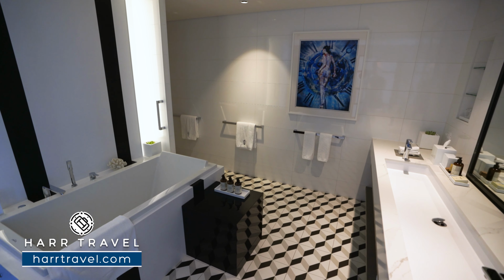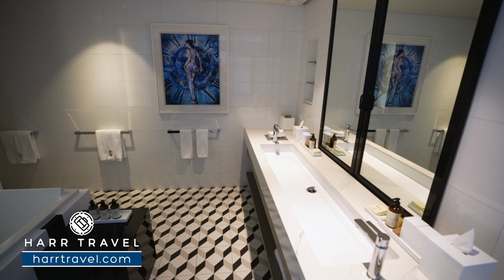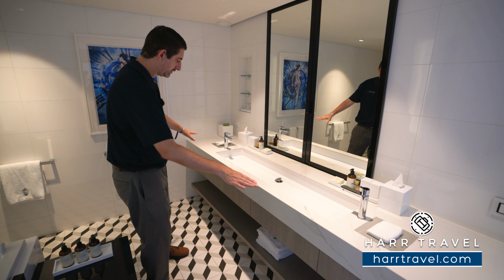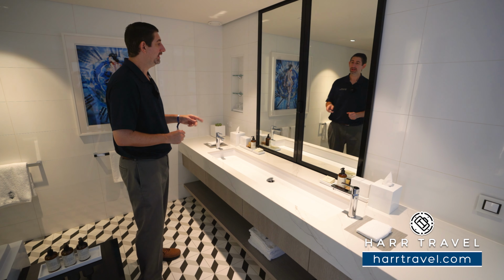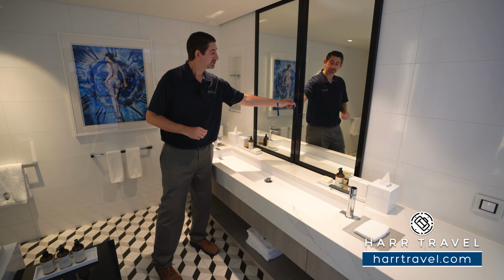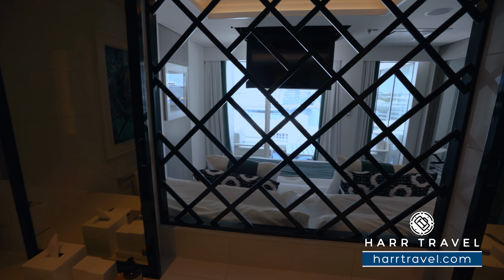Now here is an extra large double vanity, a ton of space, those highly upgraded bath amenities. You've got drawers underneath and storage down below, a little nook for more storage as well. And I do love that these open up, so you can open those up if you want to get that sunlight coming in while you're in the bubble bath.